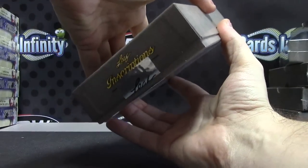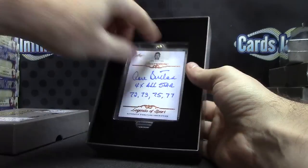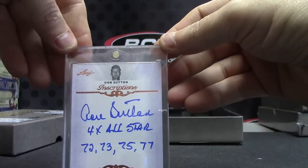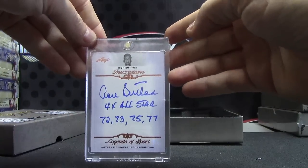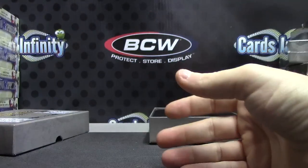And your inscription will be that dude. Who is it? Don Sutton. Four-time All-Star, 72, 73, 75, 77. Inscribed, Don Sutton. Not numbered. All right, that'll do it, buddy.